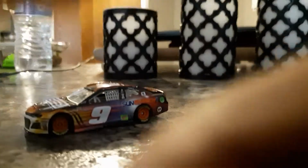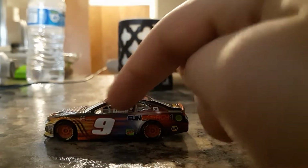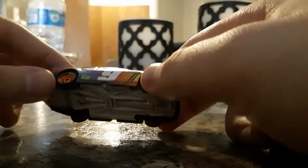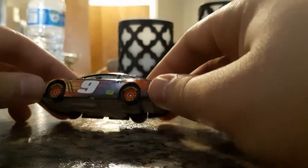Hold on, maybe I can see if I can... Okay, there, now it's focusing. You see how the 9 is crooked back a little bit and then pushed, but oh well. I might pick up another one because they had so many of these in stock, so if it's that bad, then I'll pick another one up. Love how they did the orange rims too, that's actually pretty cool.